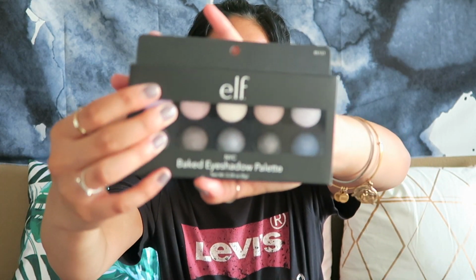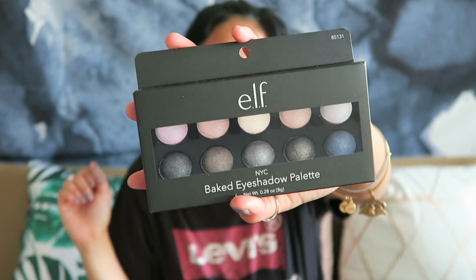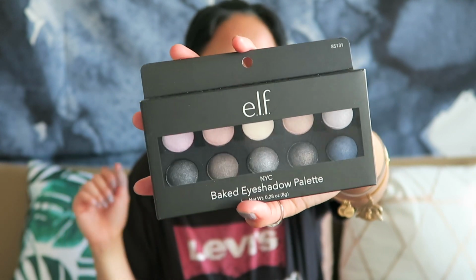I got this NYC baked eyeshadow palette, which I'm going to gift to someone. Don't know who yet. Maybe it's the person next to me. Who knows? And then I got an eyeliner pencil. That's all in this bag, and the couch is already filled, so I'm just going to keep on going.